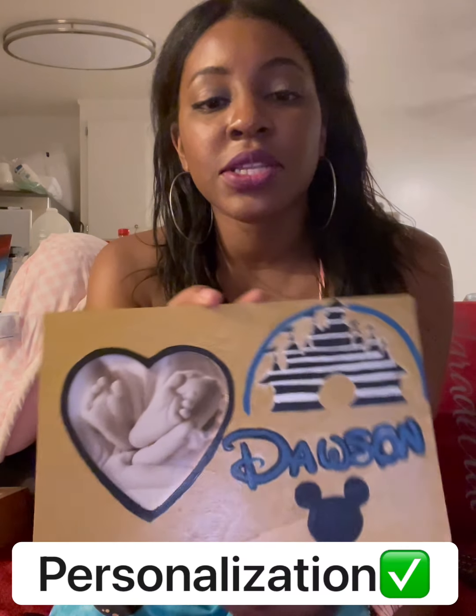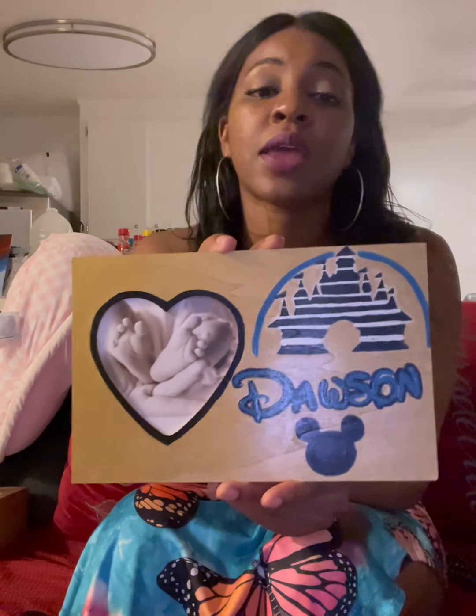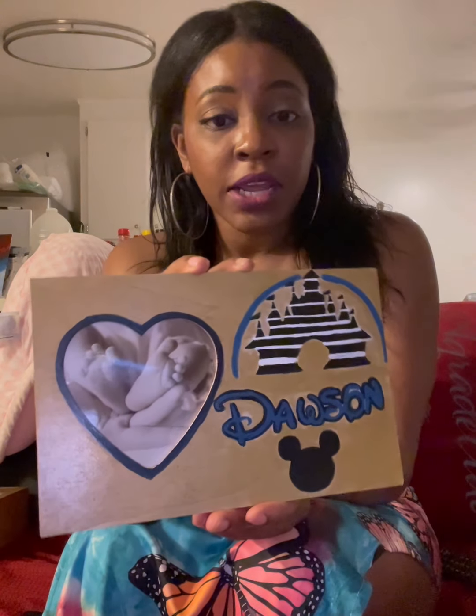Now, what I meant by personalization is something that I actually created, and I'll be including the video either on this one or I'll do a secondary video. Let me think on that. But I went and purchased this little frame from the dollar store. I used my acrylic paint and my purchase from Amazon, and I created this.